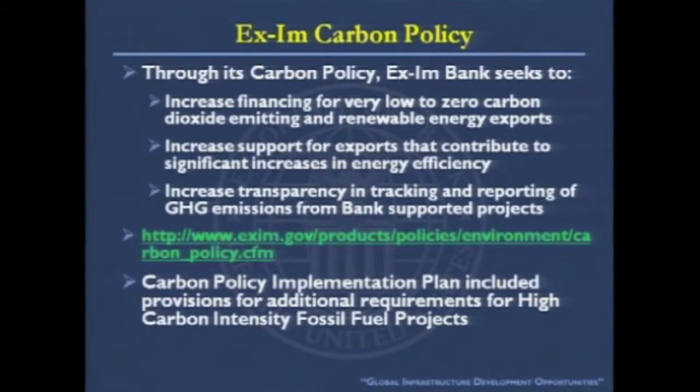The carbon policy, which was adopted about this time last year, had 3 main emphases: to increase financing of very low to zero carbon dioxide emitting and renewable energy exports, to increase the support for exports that contribute to significant increases in energy efficiency, and to increase transparency in tracking and reporting of greenhouse gas emissions in the projects that Ex-Im supports. There is a link to that policy on our website. As I said, the carbon policy implementation plan included these additional requirements for the way we would handle high carbon intensity fossil fuel projects.